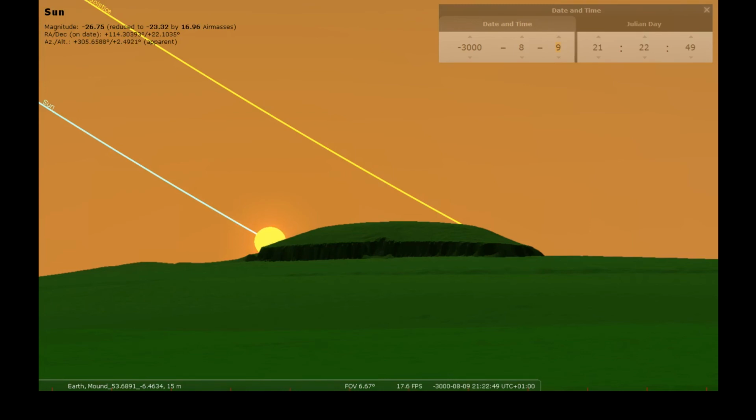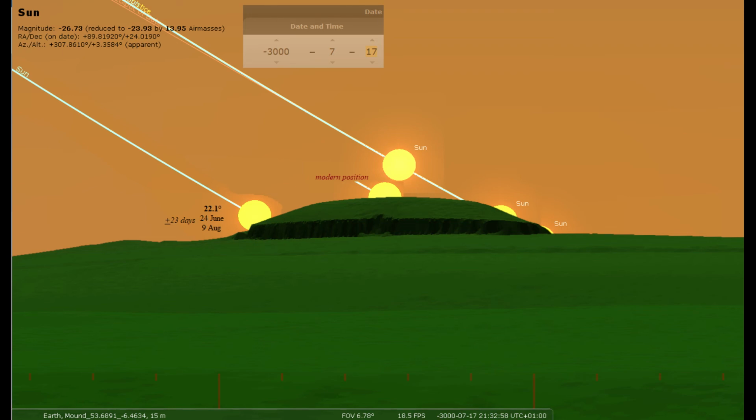So to finish, I'll just show this overlay image, which shows where the modern day sun sets and where the sun sets at the solstice in the Neolithic toward the right, and also 23 days before and after the solstice, corresponding to 1/16th of a year. And those dates there are the Neolithic dates for 3000 BC.